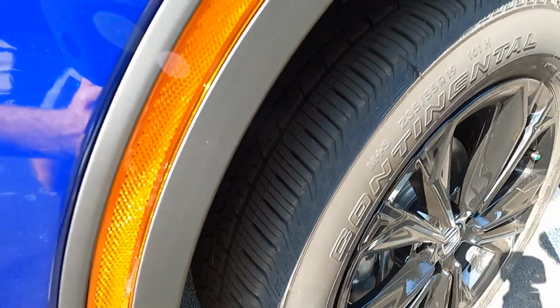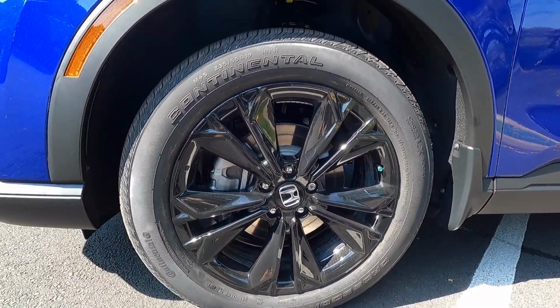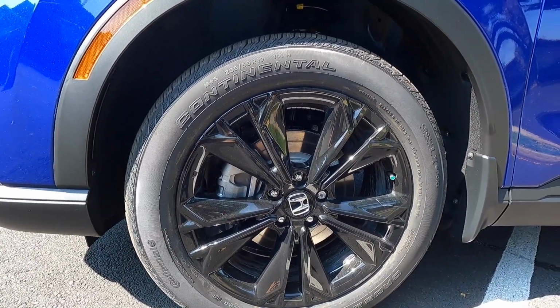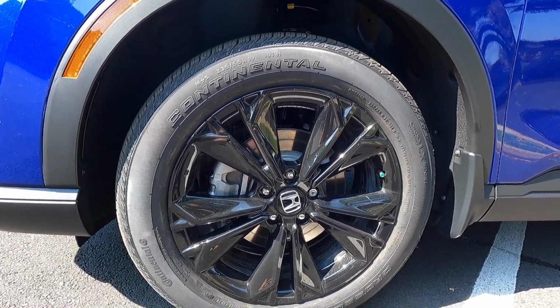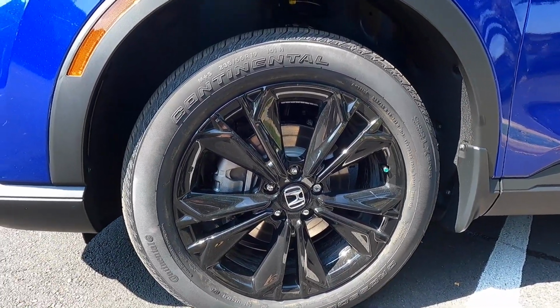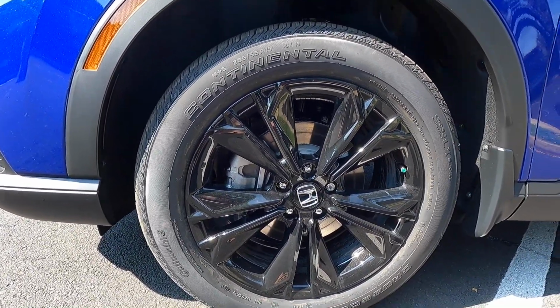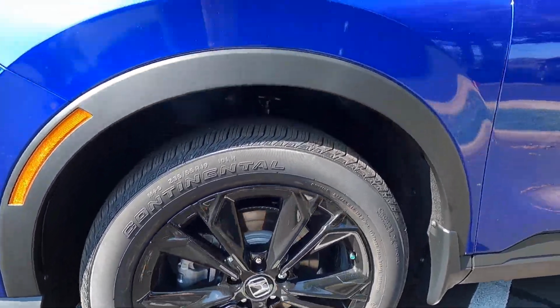That's what they look like right there. And then here's another look at the wheel itself. One thing I found interesting is that I did a video a couple weeks ago with the Sport CR-V, and that gave you a couple other wheel options, whereas with the Sport Touring, which is the best trim level you can get on the CR-V, these are the only wheels that you can choose from. Just something that I found kind of interesting, that you actually get more wheel options with the lower trim level. Again, just kind of interesting.